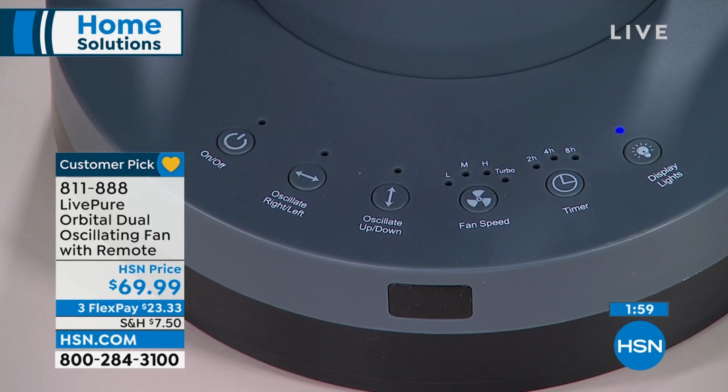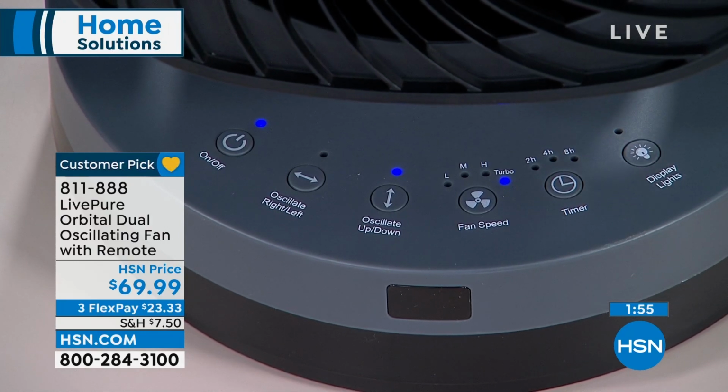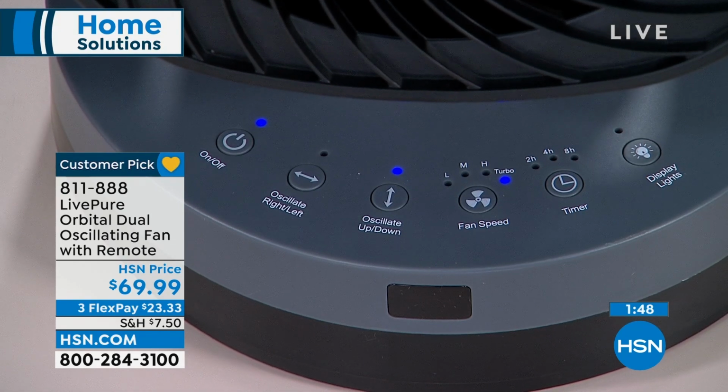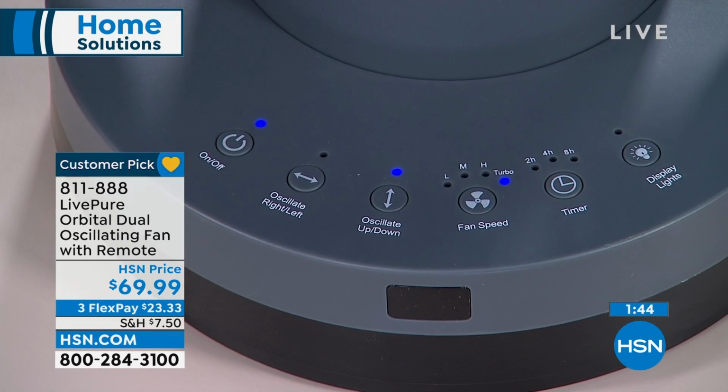Put it on the turbo. If you're really suffering, and maybe it's even that time of your life and you're extra hot, put it on turbo. I'm telling you, that's so powerful. It feels wonderful. And of course, your timer. So many features, right?